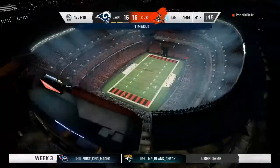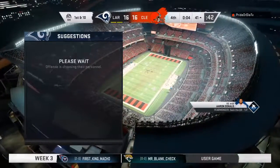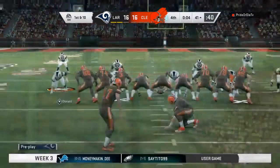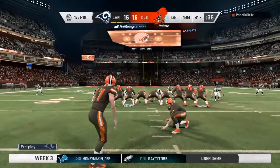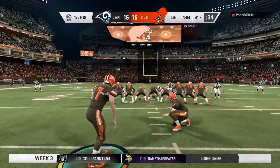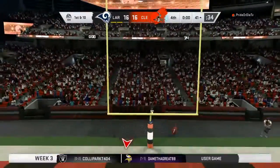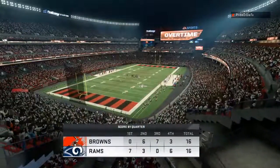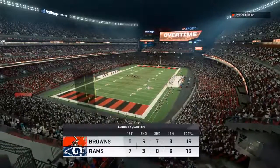So now this one's going to rest on the foot of their 2nd-year kicker. And now with 4 seconds left, we get a timeout call. So now this one's going to rest on the foot of their 2nd-year kicker. This from long, very long range. And off the crossbar, and it kicks back out. Needed maybe a foot or 2, but it's no good as it stands.